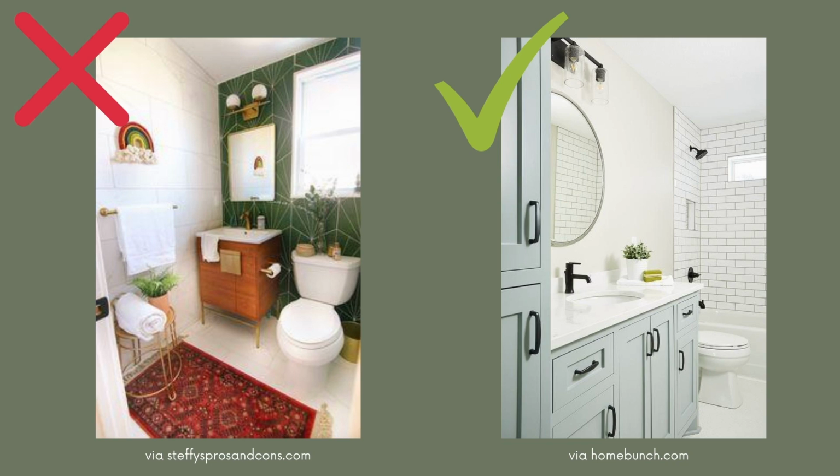I try to leave all clutter off of the countertop, so I actually see empty countertops, and it just makes your mind feel so good when you walk in and you see an empty counter. I just really like empty, free space, and it really does so much in making your small space feel bigger.